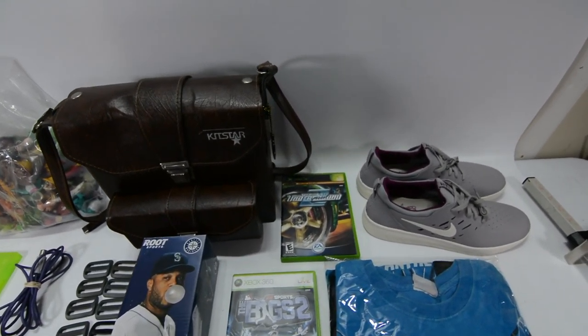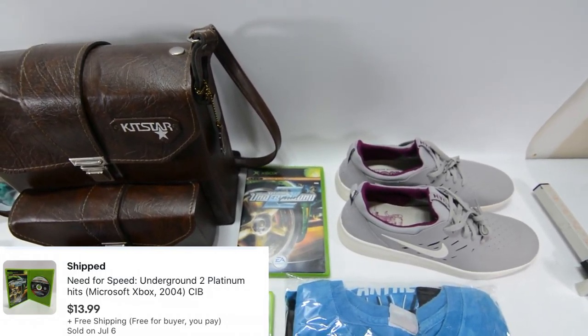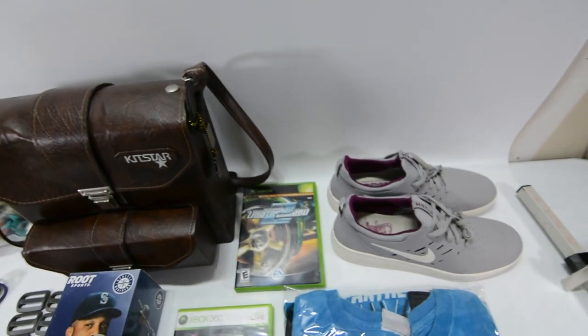Next, we got this Need for Speed game on Xbox. Came from that big video game haul. That sold for $13.99 free shipping.